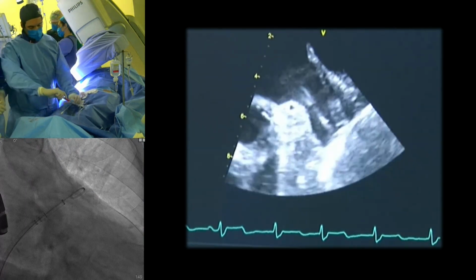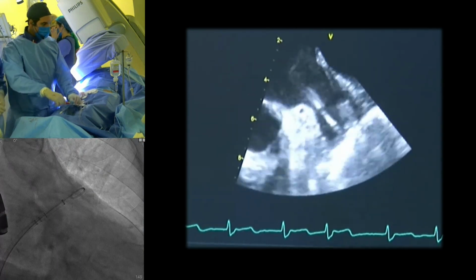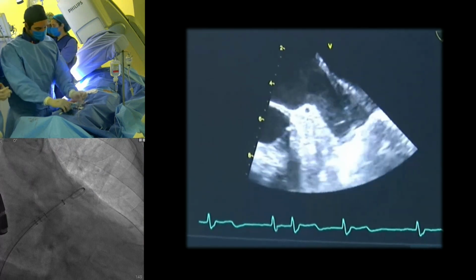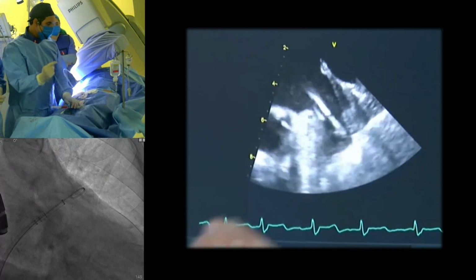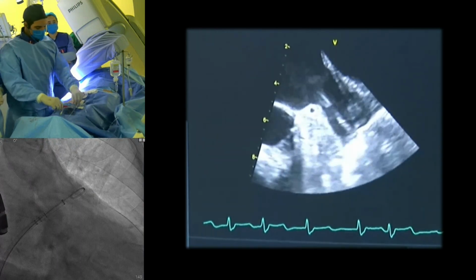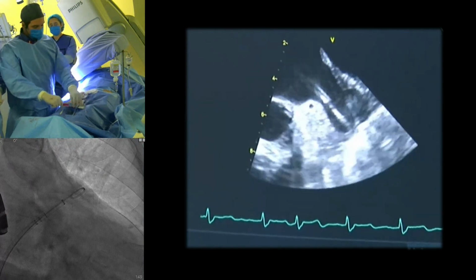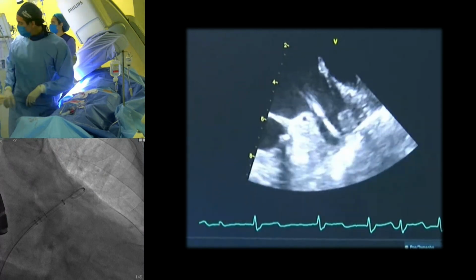So I do not like to give contrast through the pigtail. It's better to give the contrast through the sheet, I would say, because then you can opacify the appendage better. Yes, it's denser, it's more correct. If you do it through a pigtail, it's sometimes not the clearest picture you get. And you see on the echo there's quite some spontaneous contrast in that left atrial appendage. You see really, as we call it, stroke.